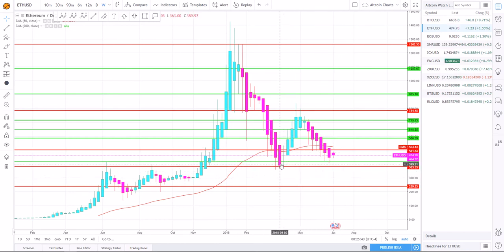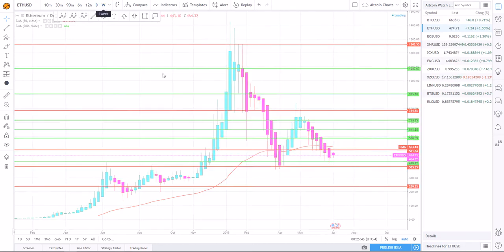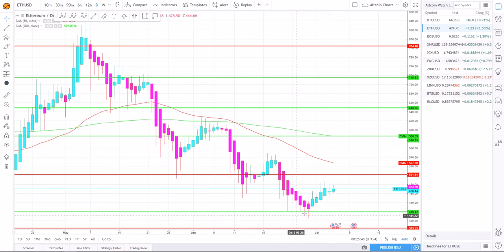So it hasn't broken the lows of April, which is very good, but it hasn't made any new higher highs as well. So that's kind of bad. If you look at the daily scale, it is on its way up, but 502 is the barrier to the top. This is a good example of lower lows and lower highs.